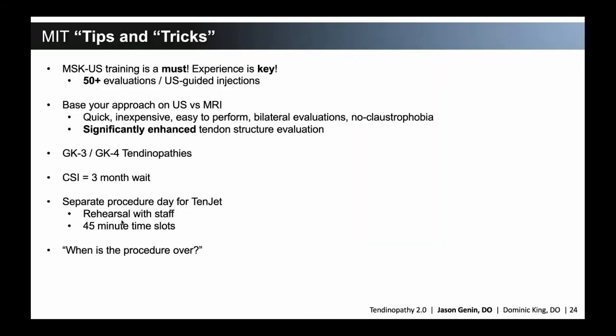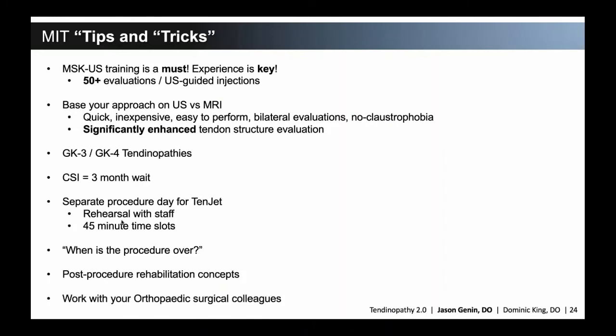So some of the tips and tricks: we feel that ultrasound training is a must. We know that all the physicians on this call are really good at clinical assessment and treatment of your patients. To do this, I do think you need to feel comfortable, having significant experience understanding the variables that you're going to see in each tendon, each myotendinous junction, each fascia, each overall joint, and the tendons for the joint-specific areas that you treat.